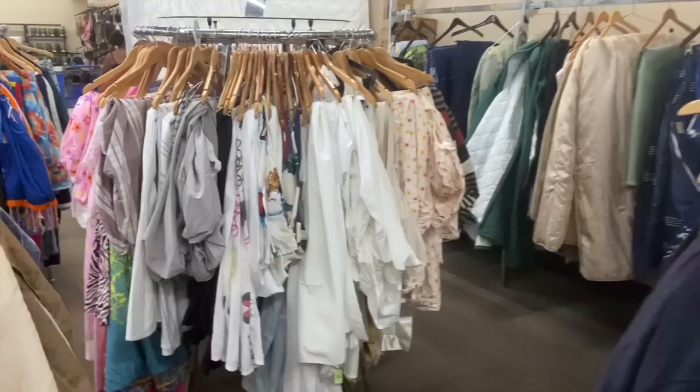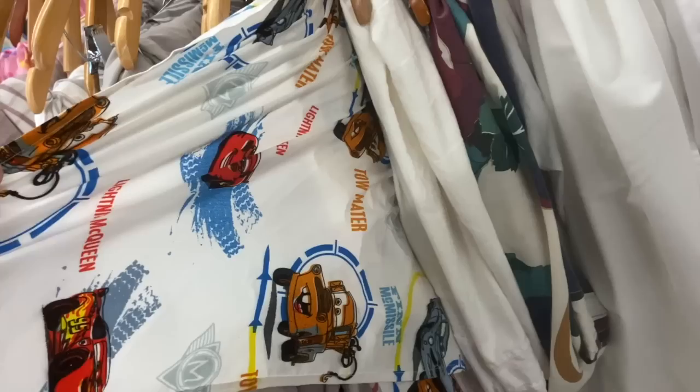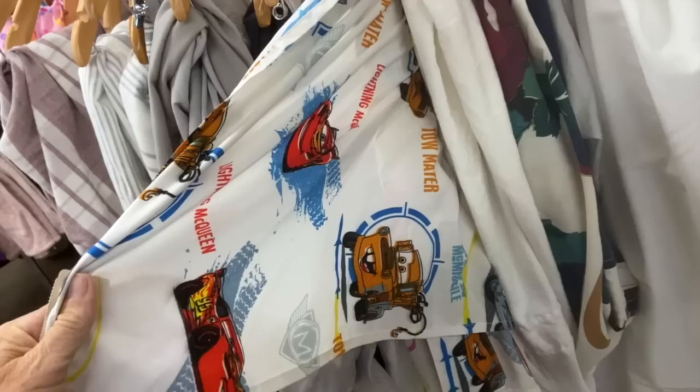Let's see what this is. Is this a scarf? And what is it advertising? Oh, Lightning McQueen. This is from Cars. These are probably bed sheets. It won't be long until this generation is old enough that the stuff from Cars is going to be collectible, so that might be a bolo.